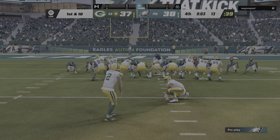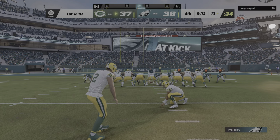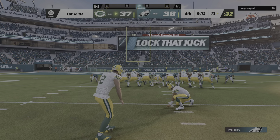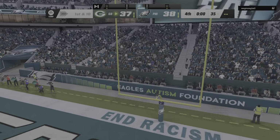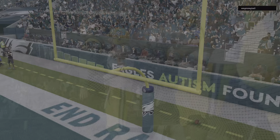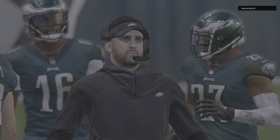And now this game's going to come down to the right leg of their kicker. With 3 seconds to go, this for the win. And in his 15th season, he's able to get this one to go. And there'll be some happy cheeseheads tonight as the Packers have won the game.